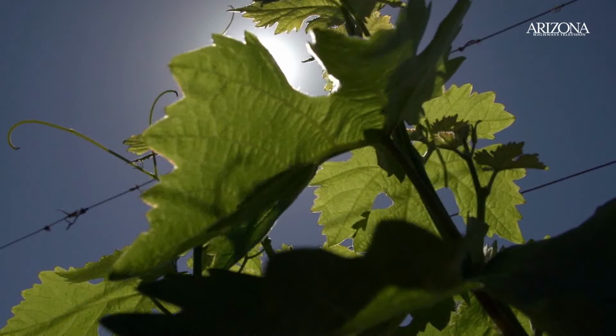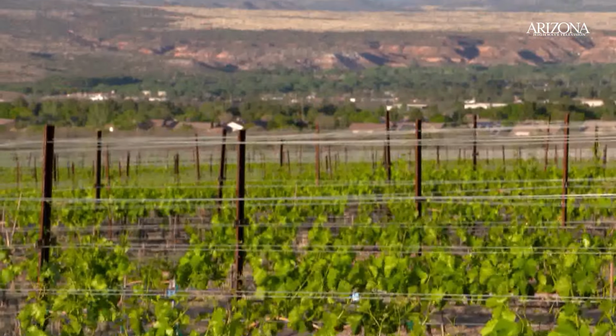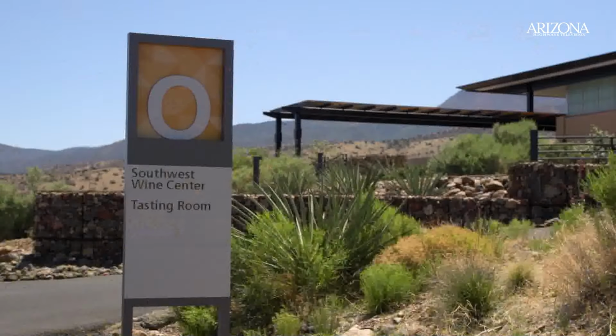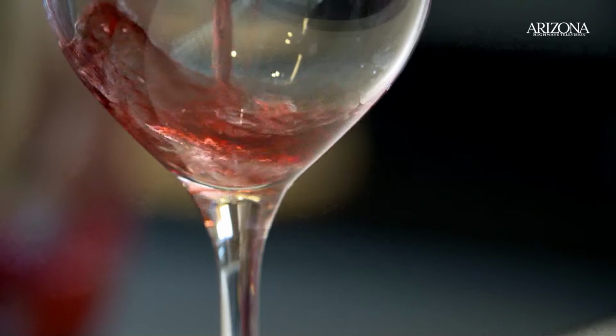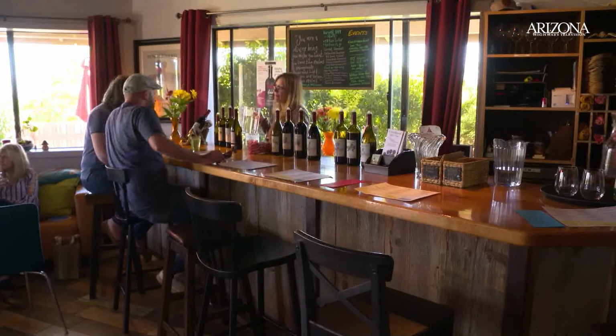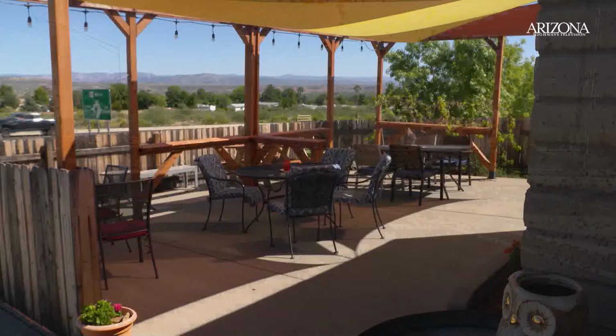Then, there is the picture-perfect setting of the Southwest Wine Center, where Yavapai Community College hosts its viticulture program, and a tasting room where you can enjoy the award-winning fruits of their labor. The whole Verde Valley has just taken off with the wine industry. Just in Clarkdale alone, we have 4 wineries that you could go to. They all have amazing patios with views you can sit out on.